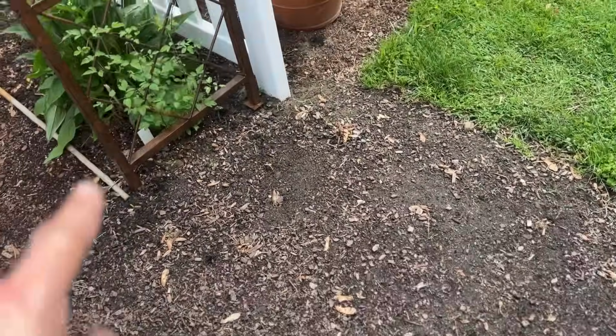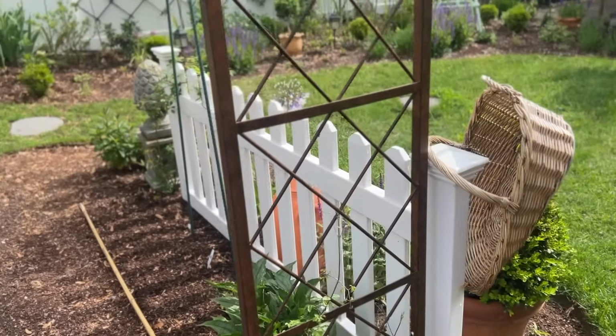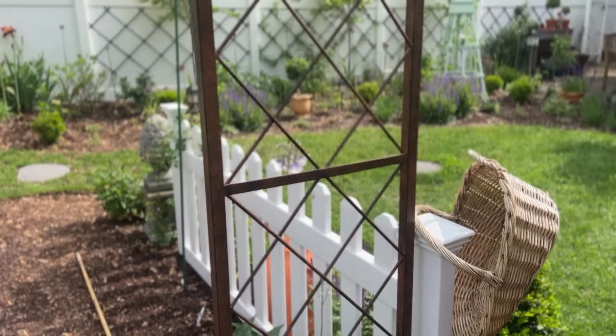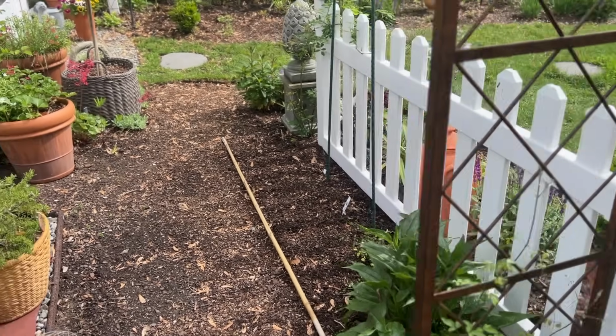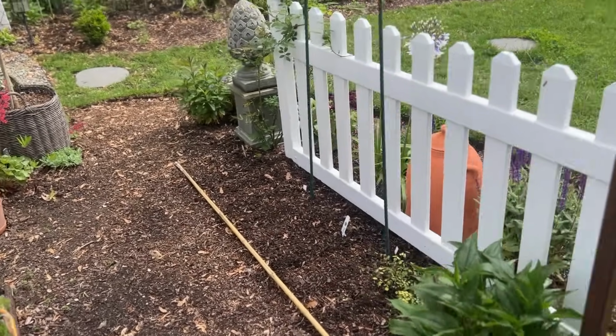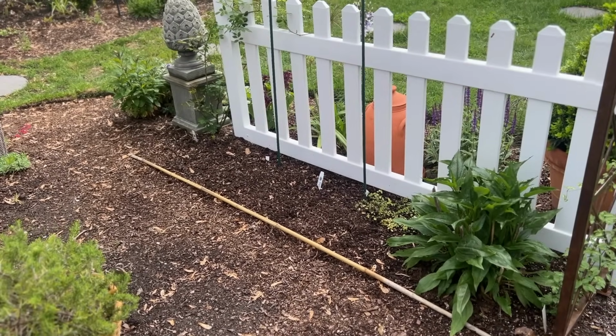And then I've got clematis here. I'm really feeling that this space is coming into its own, and I am super duper happy with it. It feels very complete.